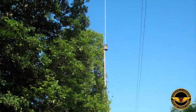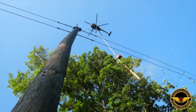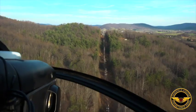Haverfield performs right-of-way maintenance with aerial saw to trim the sides of the right-of-way. It's called side trimming. And we also have a topper saw that will cut the tops off of trees.